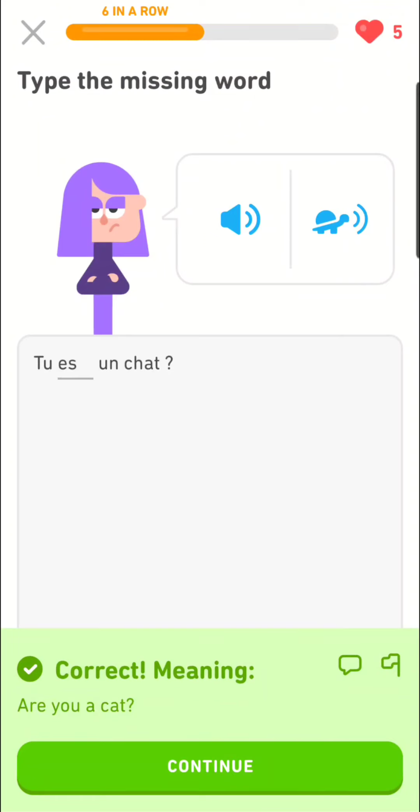This is one of those Duolingo sentences that doesn't make a lot of sense. I don't think you would have to ask anyone if they were a cat, but it just teaches you vocabulary and correct usage of verbs.